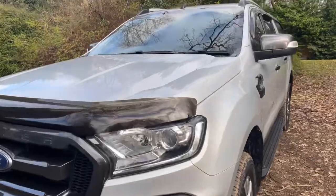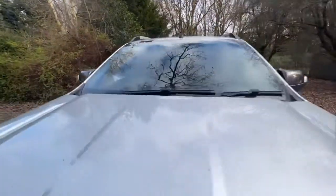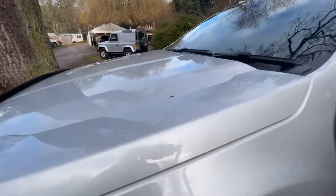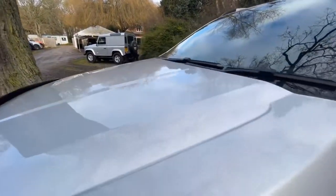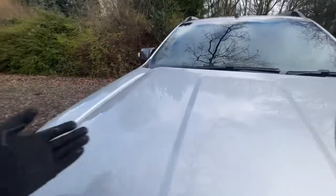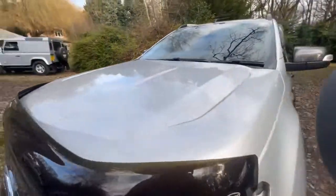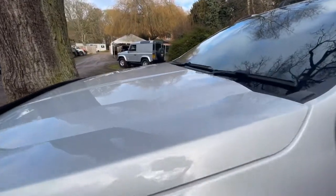Right, let's start with the bonnet and then we can work our way around from there. Hopefully you can see from the image, it's in nice clean condition, to be honest with you. Obviously it's done 99,000 miles, so it's not done just a few, but it's wearing the miles really well. I think it looks really clean.